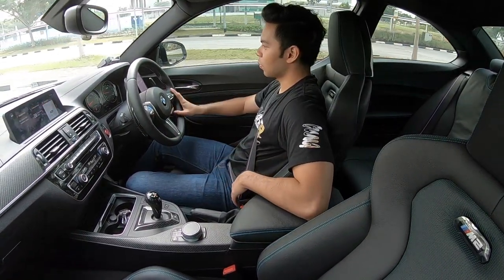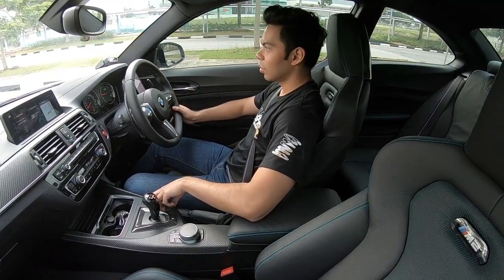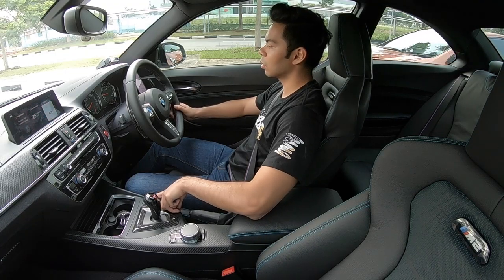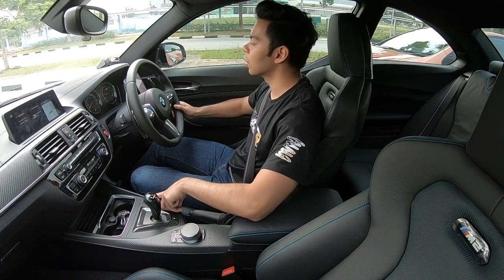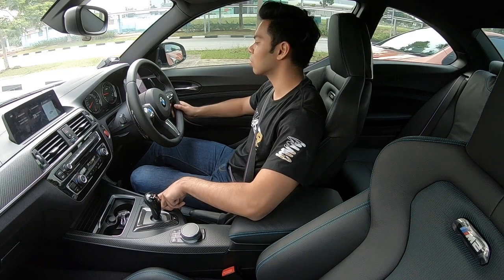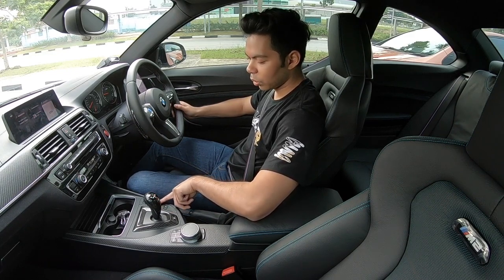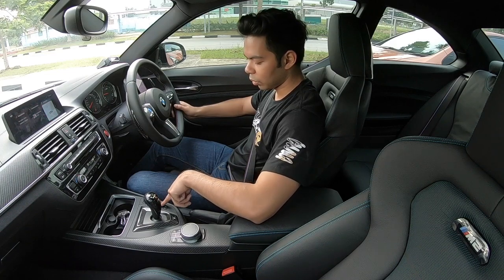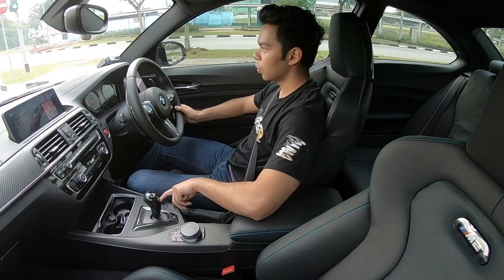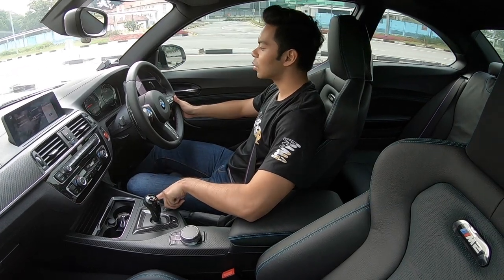Okay, so let's talk about some of the driving modes that you have in the car. With this button here to the side of the gear lever, you can change the driving modes. You have sport plus, sport and efficient mode. I'm gonna put it in sport plus, I think. The one below it is blank, but the one right below the blank button is this steering wheel button, and this is basically to change the. Okay, let me change it back to efficient.